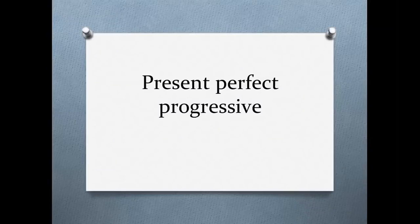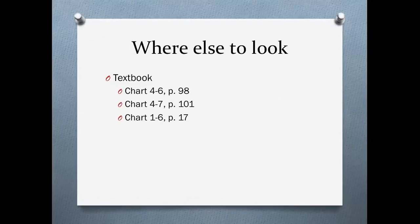The present perfect progressive. To learn more about this verb tense, you should look in your textbook. Read charts 4.6 and 4.7. Chart 4.6 will give you an explanation of the verb tense. Chart 4.7 will explain how the present perfect progressive is different from the present perfect. You will also need to read chart 1.6 back in chapter 1 on page 17 for an explanation of non-progressive verbs.